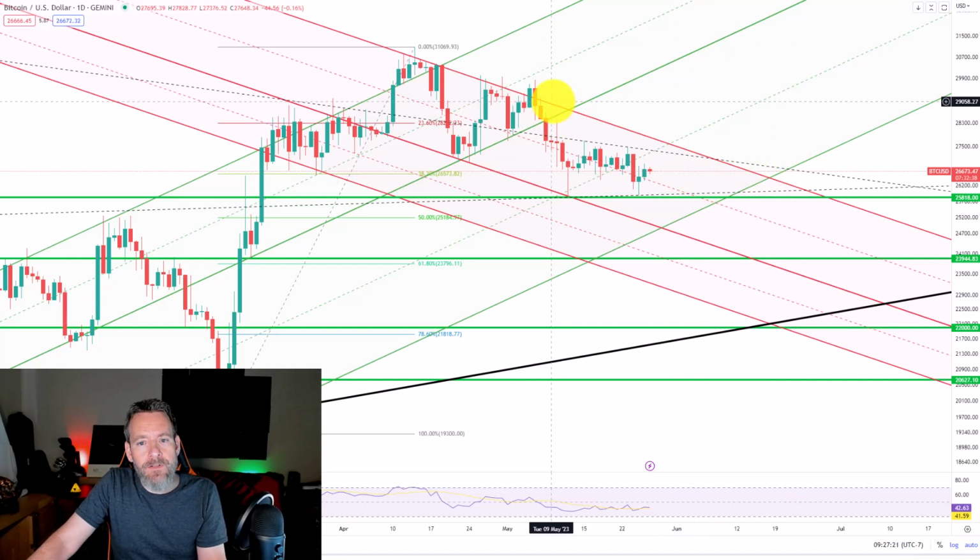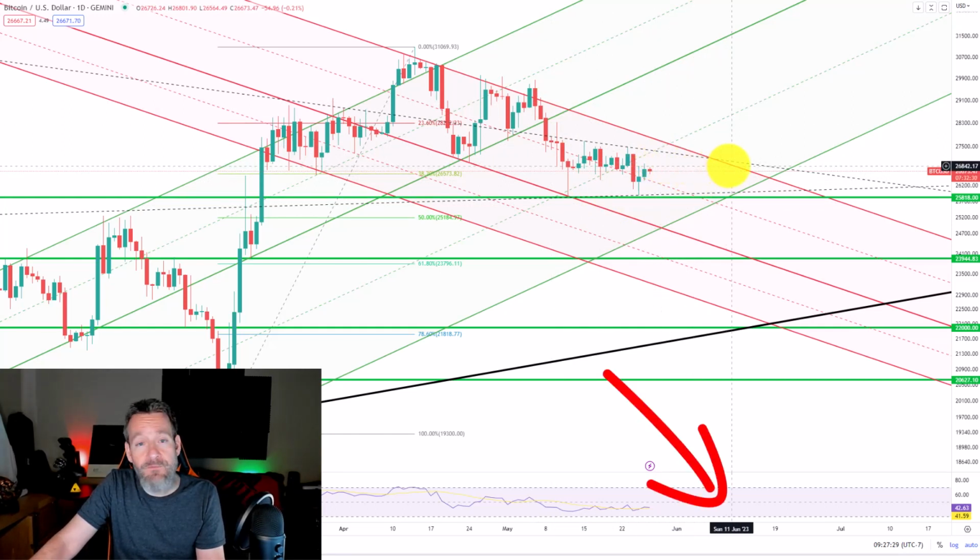Additionally, you can see these parallel channels that I drew a couple of weeks ago are still giving us different levels that we could watch. And it is possible that Bitcoin could make it all the way here, which is June 11th, before it breaks out, one way or the other, up or down.